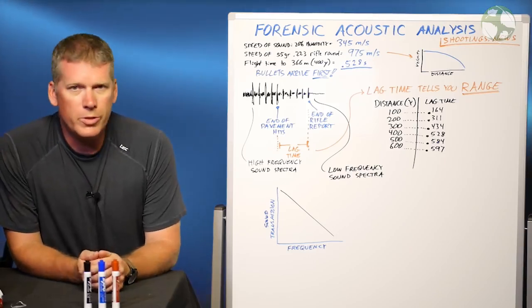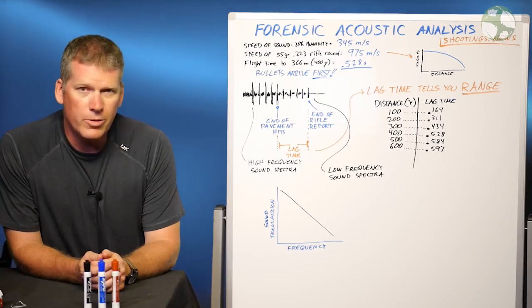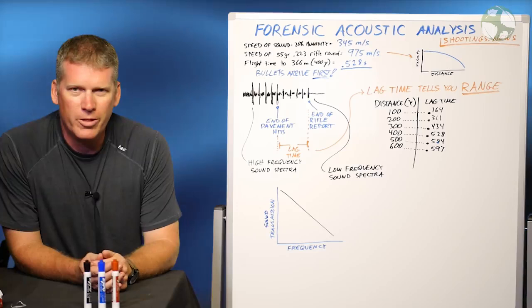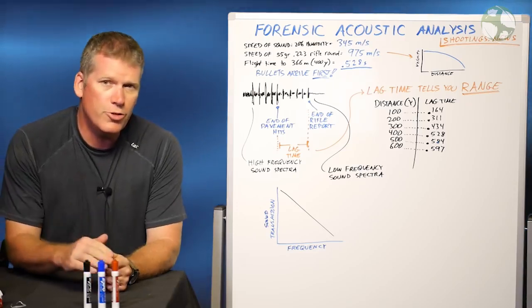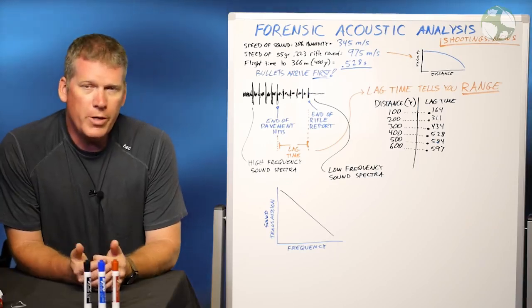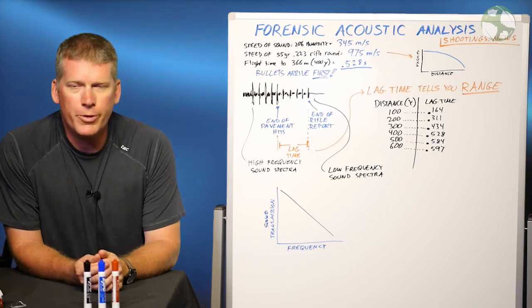Small wavelengths suffer what's called attenuation during transmission, which means they get silenced, or muffled, or killed off, or whatever you want to say. They get reduced as they travel through the air. And this is why if you hear gunshots in the distance, they are always low thumping sounds. They're not high frequency sounds.